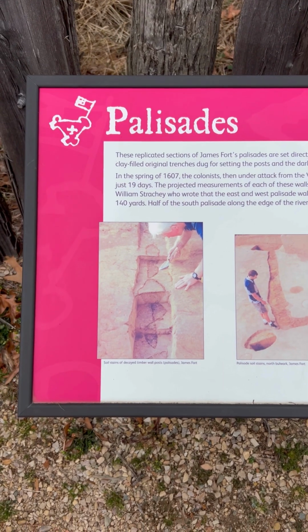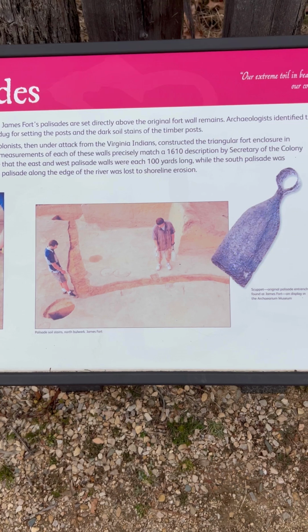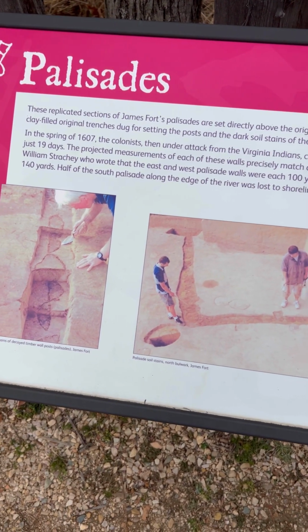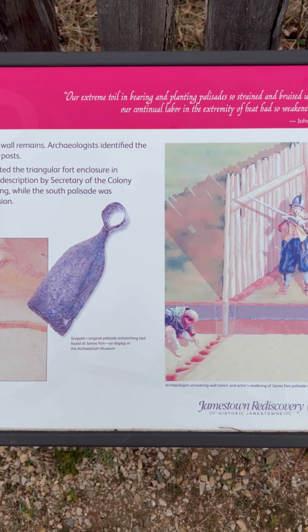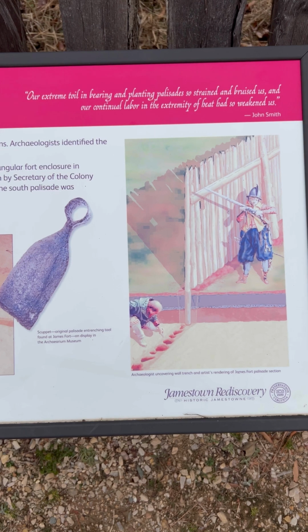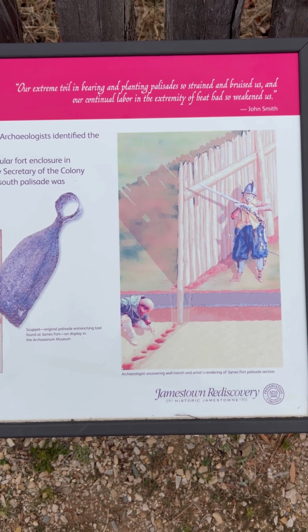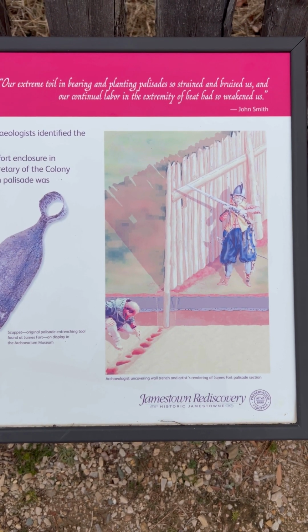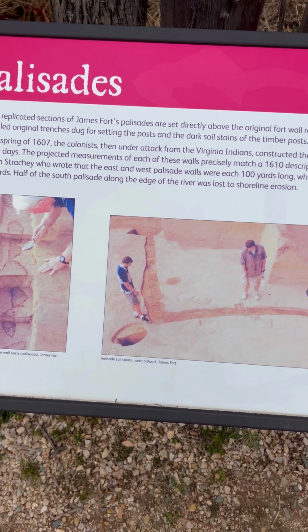Here is another fun fact about the Palisades, more archaeology stuff about the fort. Very historical stuff right here. Same thing, y'all can read. I'm tired of reading, I'm getting cold. It's freezing. At the very top, there's a quote that says, "Our extreme toil in bearing and planting palisades so strained and bruised us, and our continual labor, an extremity of heat had so weakened us." John Smith. I believe John Smith was Pocahontas' husband, if I'm not mistaken.